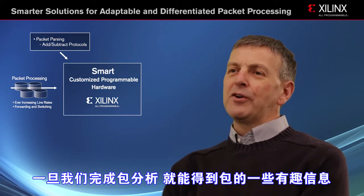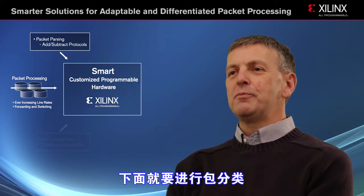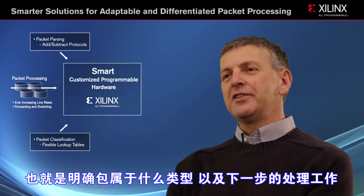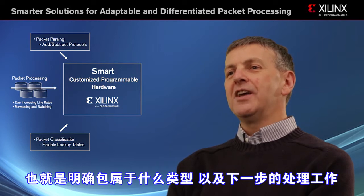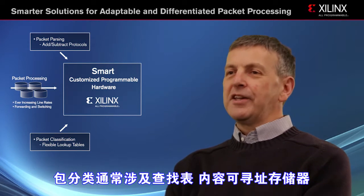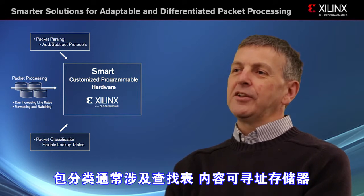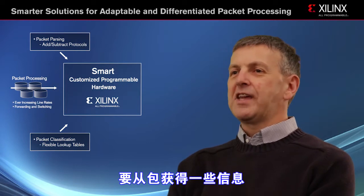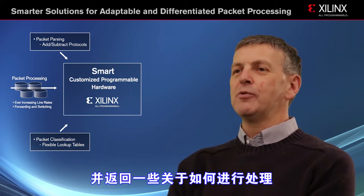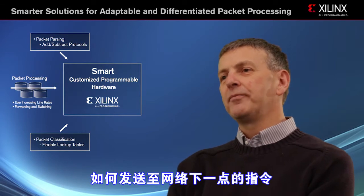Once we've done packet parsing, we've usually got some interesting information from the packet, and then we do packet classification. That's deciding exactly what kind of packet it is and what we're going to do with it at the next step. Packet classification usually involves lookup tables, content addressable memories, taking some information from the packet and getting back some instructions on how we should process it, how we should send it on to the next point in the network.